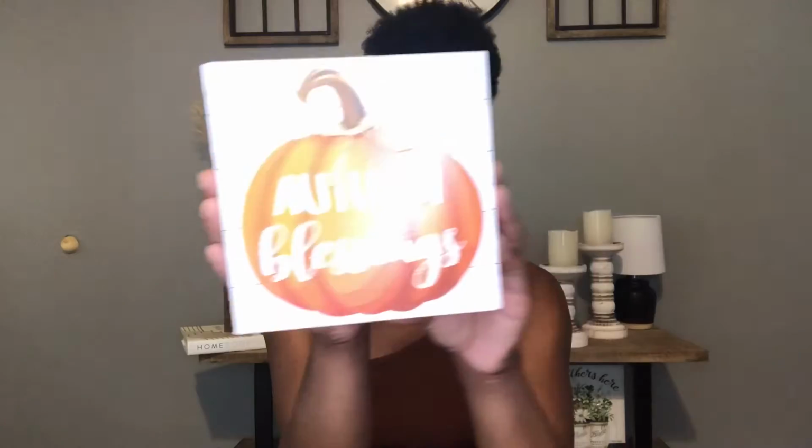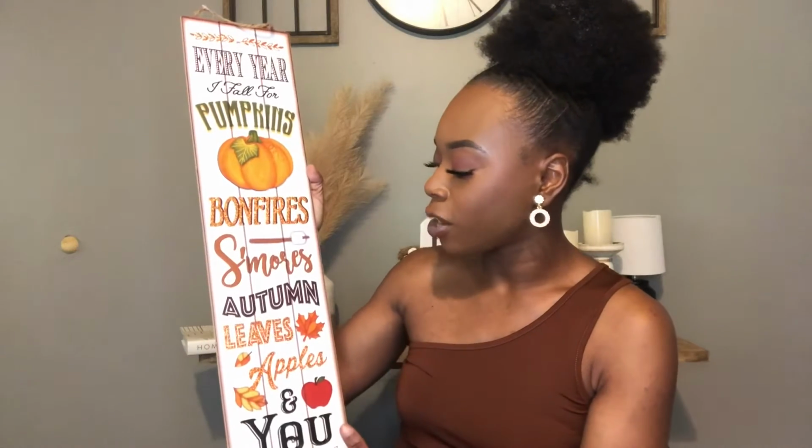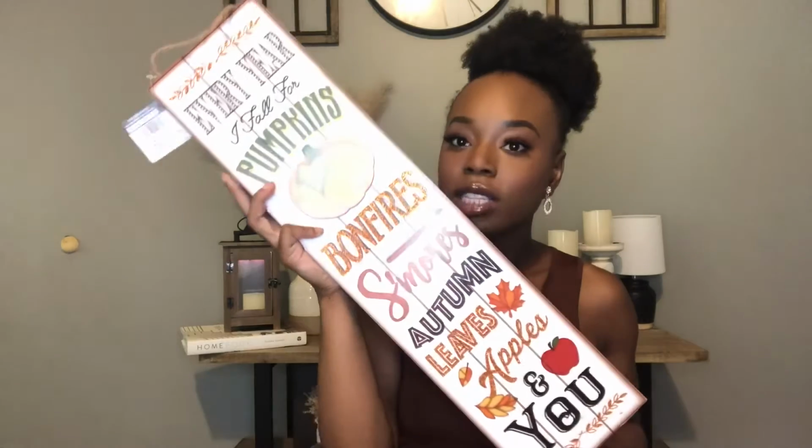And I don't know if you can tell, but the Autumn Blessings is in white glitter. It's real nice. The next sign I got from Dollar Tree says, every year I fall for pumpkins, bonfires, s'mores, autumn leaves, apples, and you. And this sign, do I have to say anything? Because this sign is everything itself. Like, this is really nice.